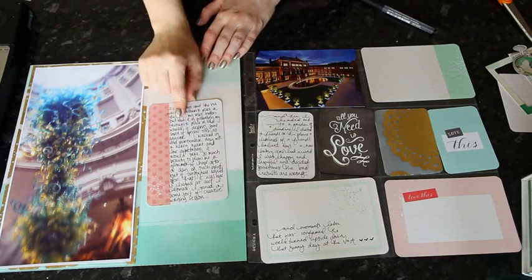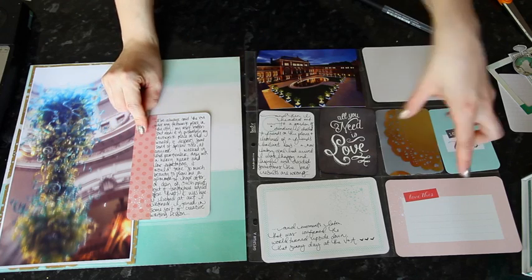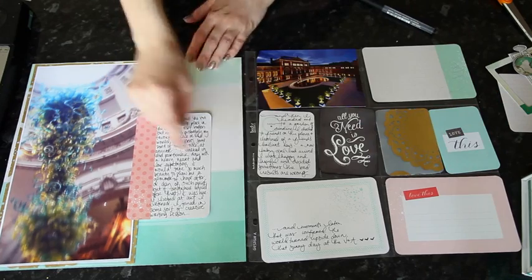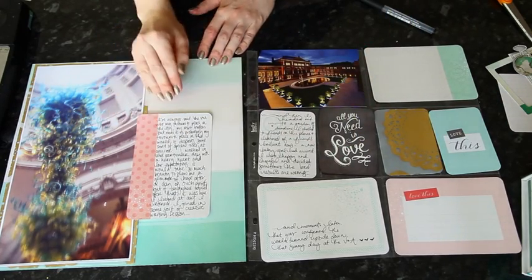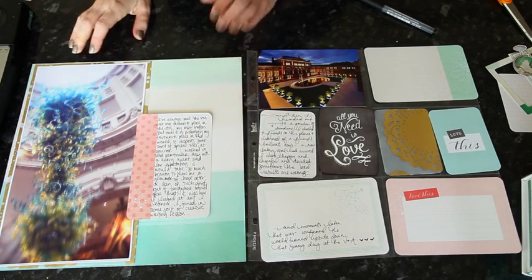So I started on the larger card that I could pop onto this page so that I would then have something that matched the pink and the pattern of this side of the page. So now I have both the pink and the aqua on both sides and also the gold. So then I continued the story on this smaller card and finished it up with a couple lines on the ending card.